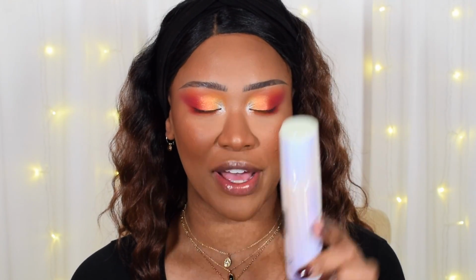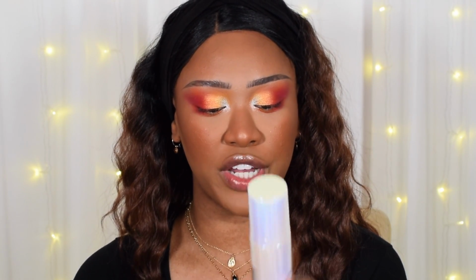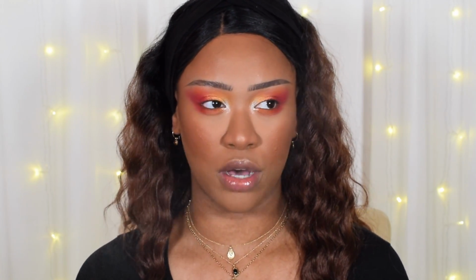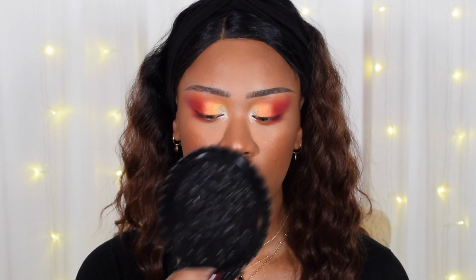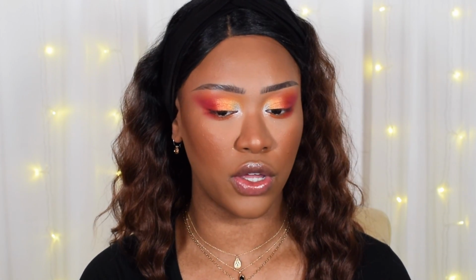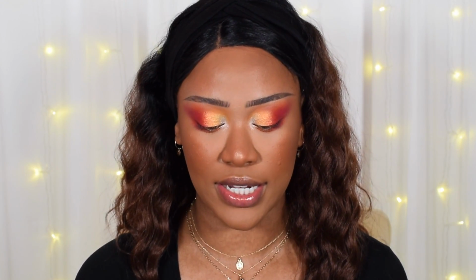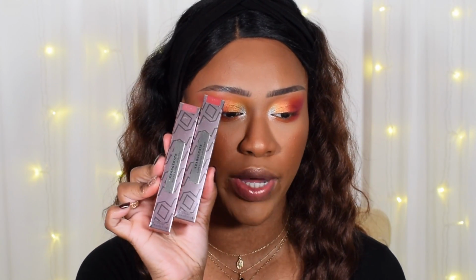I'm gonna go ahead and set my face with the Stop the Clock Rejuvenating Fixing Mist. I can't remember my thoughts on this. I like the mister. Yeah, it just gives your makeup a nice kind of glow. If you've over powdered and you want the powders to kind of sink in, this would be a good setting spray.